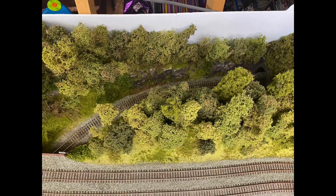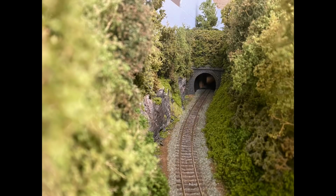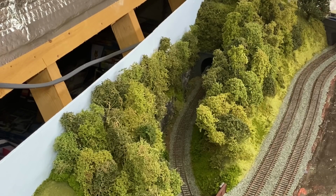I've basically followed the same process that I have throughout the rest of the layout, in that I have used the green scene static grass as a base layer for the foliage, and then on top of that I have built it up not only with the Woodland Scenics ranges of phlox and scatters and foliages, but also an awful lot of trees. Now, the trees once again are seafoam, and they're using the G Model Miniatures leaf foliage applied with a little bit of spray glue to make those work.